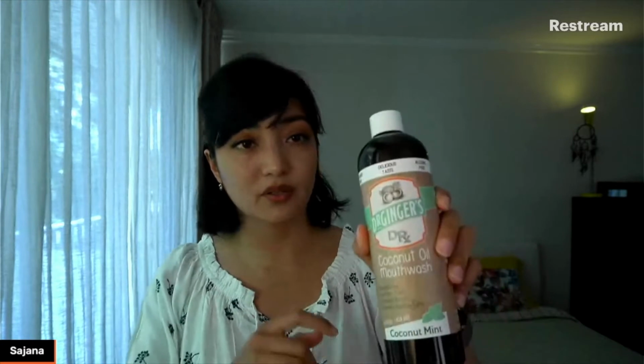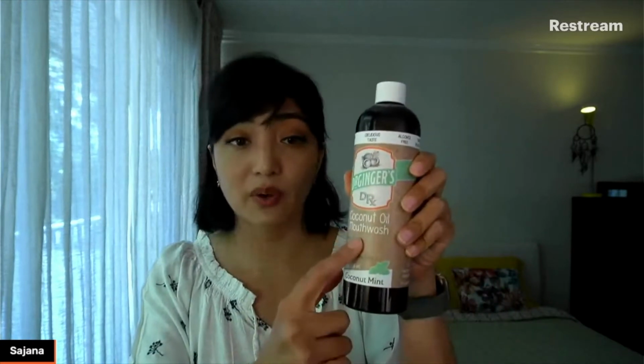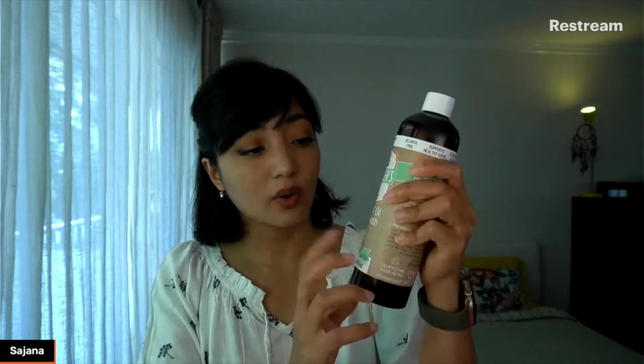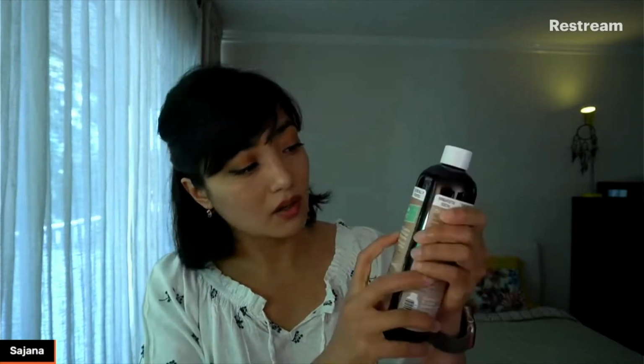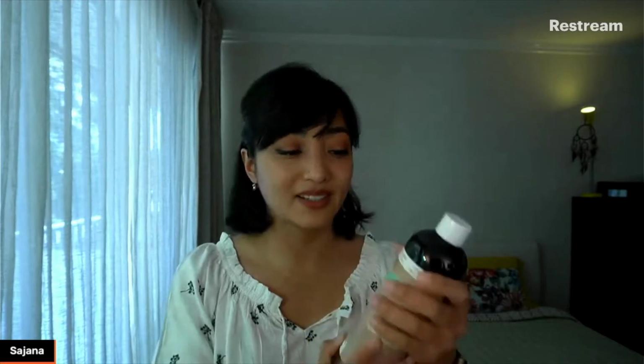It also helps to protect your gums and keeps your breath fresh. It not only detoxifies your mouth, but your entire body, because everything is interconnected again. I wanted to show you. It says coconut oil mouthwash, but I use this for oil pulling. And right here at the back, it says tasty oral care in 2 minutes, but I usually ask to do it for at least 20 minutes.